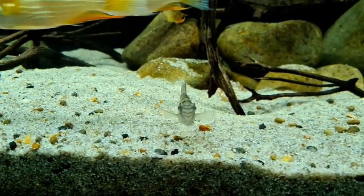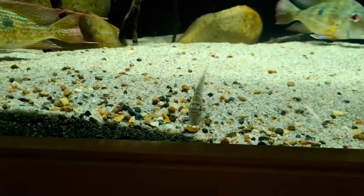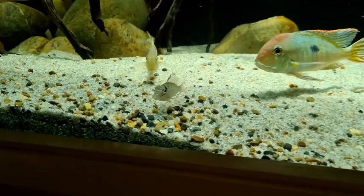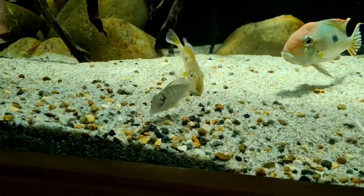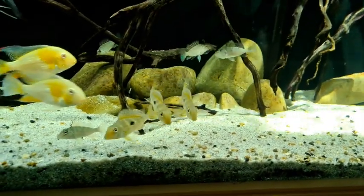The camera really doesn't do these little guys justice. When you get the light on them just that right way, the little sparkles, it really, really stands out. They're an awesome looking little fish, and I can't wait for them to get bigger. Although they're a lot slower growing than the Winemilleri, as you can see there.